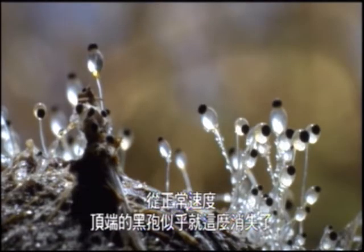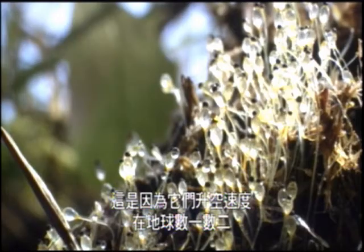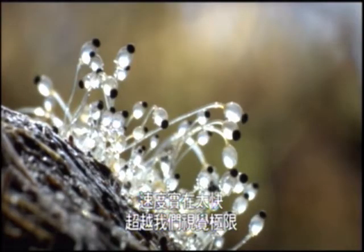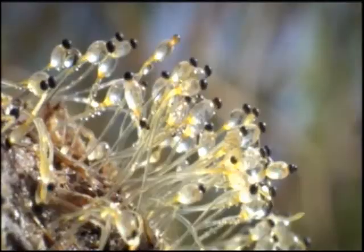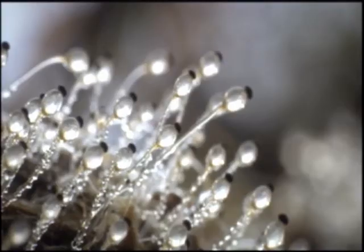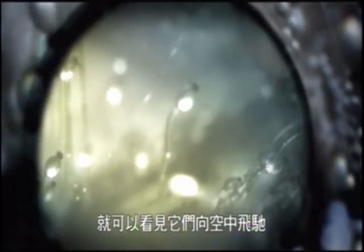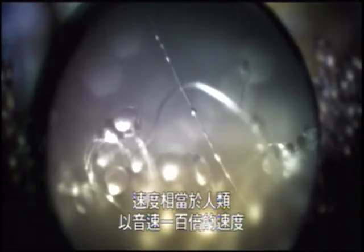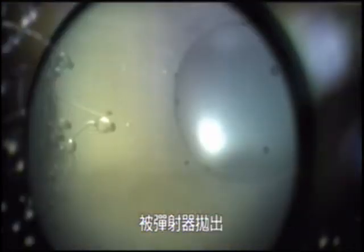At normal speed, the black spores on top seem to simply vanish because they have one of the speediest liftoffs on the planet. It's so fast that it's invisible. But slowed down 10,000 times, we can see them hurtling through the air. It's the equivalent of us being catapulted to 100 times the speed of sound.